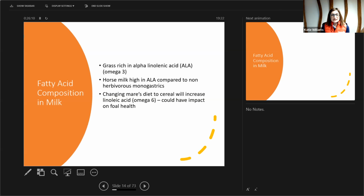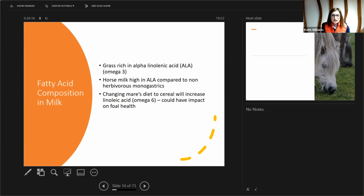In terms of what that means for the composition and the type of fat in the milk, we know that grass is rich in the form of fat that we refer to as omega-3. And compared to non-herbivorous monogastrics, so that might be chickens, etc. Obviously chicken doesn't have milk, but pigs even would be better. I was just thinking monogastrics. Horse milk is higher in omega-3 compared to those non-herbivorous monogastrics.